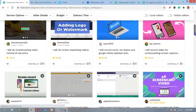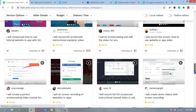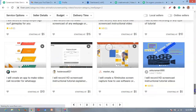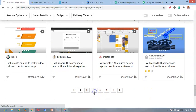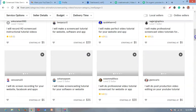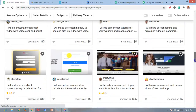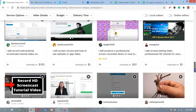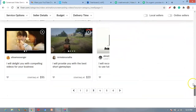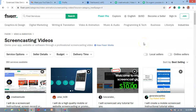Okay, maybe I should speed this up. So there are different gigs and different services based on screen recording. We are on page 3 already, and the gig is not showing yet. The gig is not showing yet. Okay, let me try this last page. If it's not showing on this page, then wow.